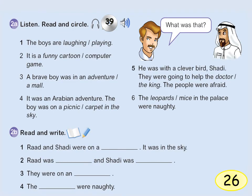Revision 2, Activity 2A. Listen, read and circle.